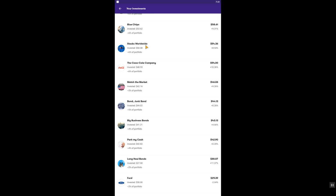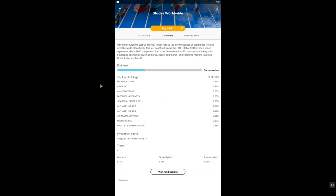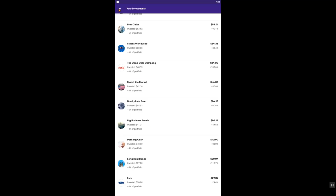Next up is stocks worldwide. This is just another ETF. They pay every 3 months. It's about international everything. I'm also investing in Apple, Amazon, Facebook, JP Morgan, Alphabet, Johnson and Johnson, Nestle, and some Gamble company. But they pay pretty good too. I just haven't put much in there.